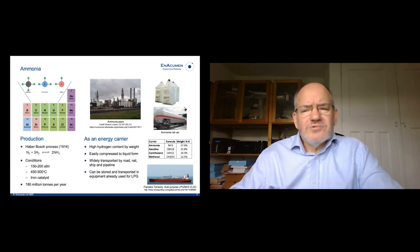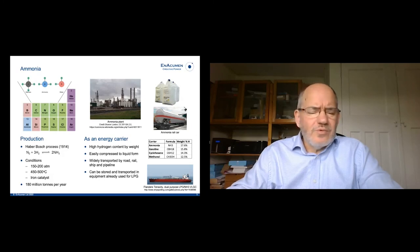And the actual yield of hydrogen from this process is quite high. In other words, the amount of hydrogen in the product ammonia versus the hydrogen you put into the process, that total there is typically almost 100%, typically quoted to be, for example, 97% of the hydrogen that goes into the process comes out the other end in the ammonia molecule. So as an energy carrier, the hydrogen content of ammonia is very good. It's a very high hydrogen content on a weight basis, as we saw in the previous slide.